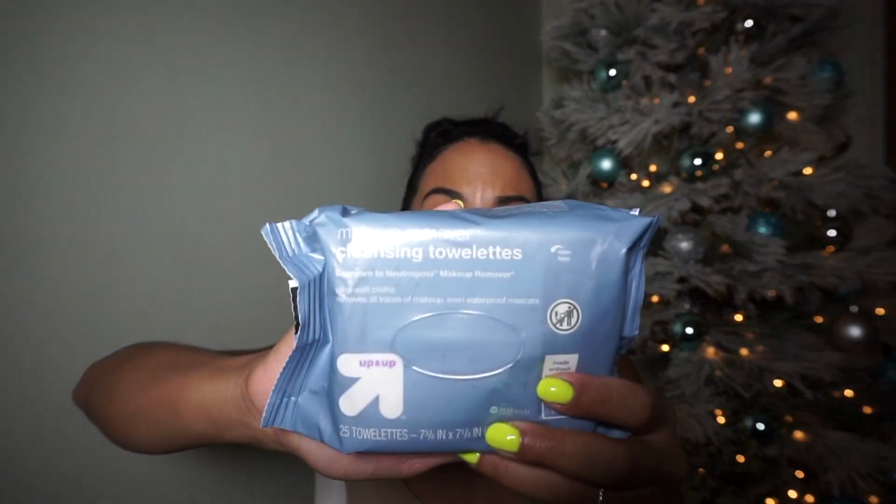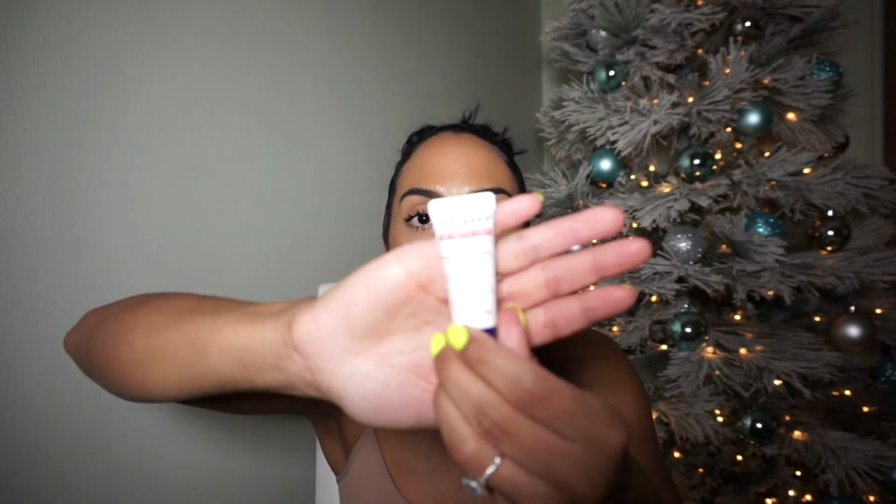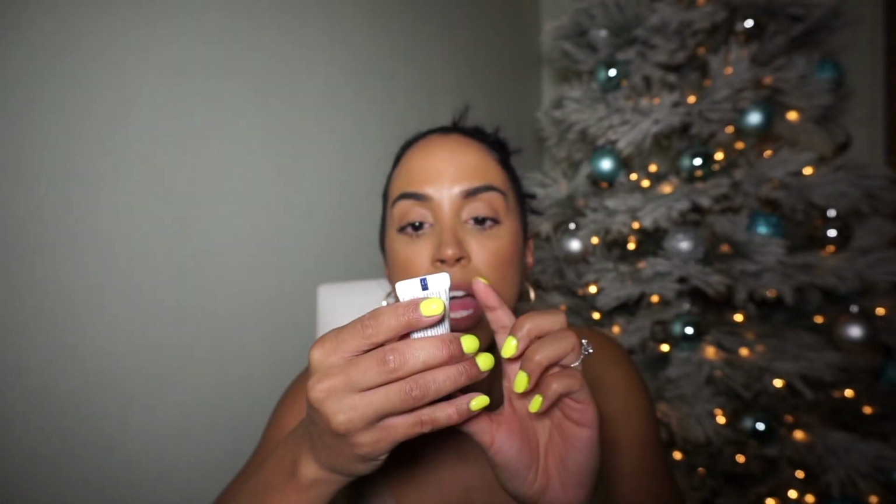So when it comes to wipes, I also have makeup removing wipes that I bring with me, because if I want to apply lipstick, I like to remove the layer that I've already had and reapply. And then referring to lips, I actually have my Aquaphor lip balm. It has SPF 30, which is great if you're in a sunny area, your lips are being protected.